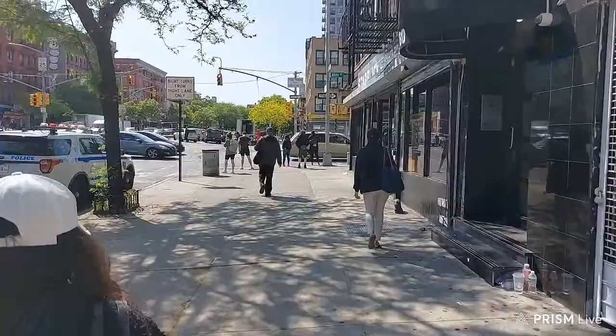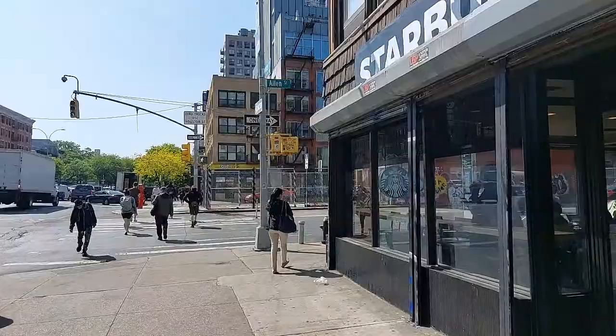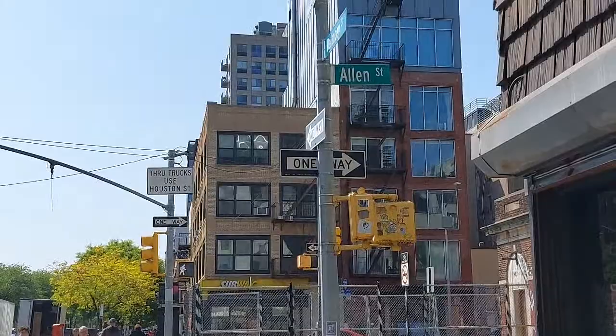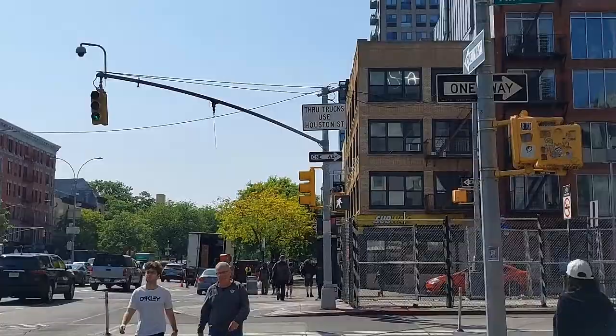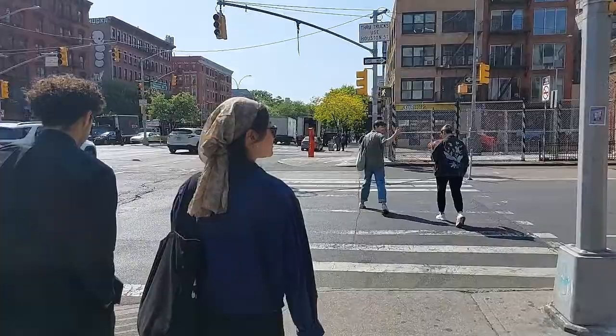And here is Allen Street. Now, they don't spell it the same way as I spell my name. They spell Allen Street A-L-L-E-N. But as I mentioned at the beginning of the stream, I remember my grandfather and my parents taking me down to this area. I bought my very first suit back in the 1970s.